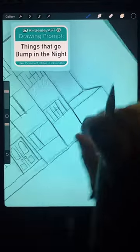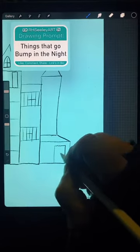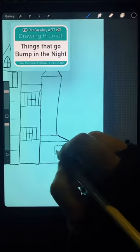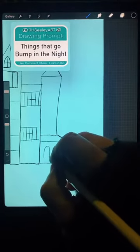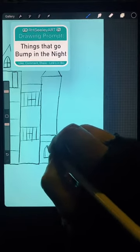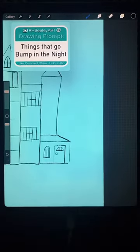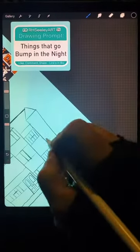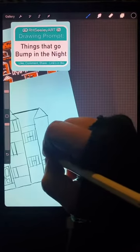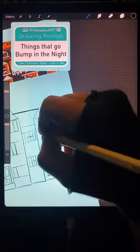And then we can put another door over here, with another spooky little window. And then we can put another little window here. And we can put bars on this one. And we can put bars on this one. Make it more like a dungeon. And then we'll just throw some little windows on here that are arched too. And then we can throw another little window.